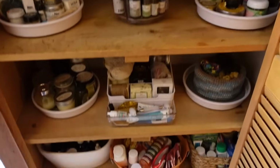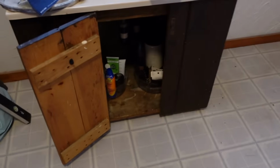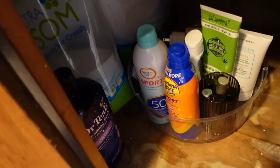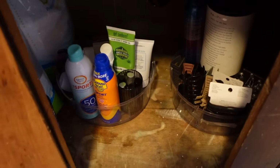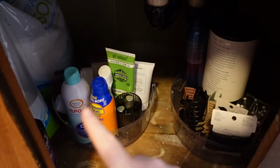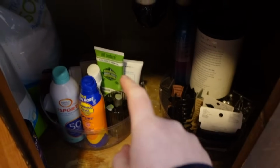But I did relocate some things under the sink over here. I keep my bulk bags of Epsom salts here as well as my bubble bath just under the sink, tucked away. And then Lindsay gave me the idea to relocate some stuff down under here. So I put my sun care items as well as my hair removal stuff back there.